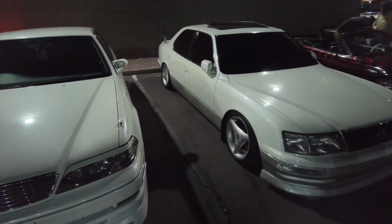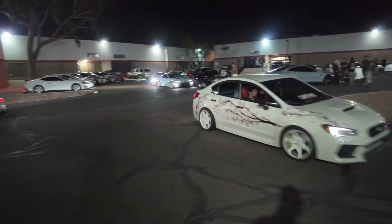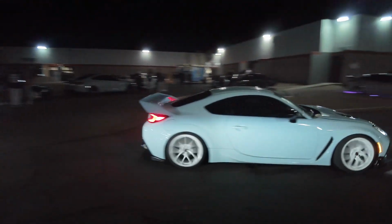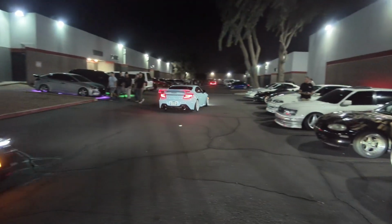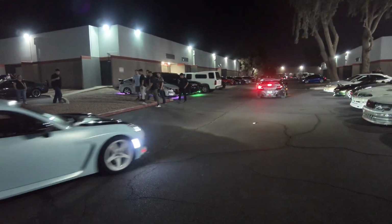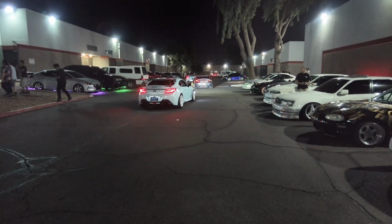Very nice. Which one do you take? I'm kind of digging the tri-spokes on. Got the Subaru with the Arizona livery. The vibes, though. I did miss night car meets, I'm not gonna lie.